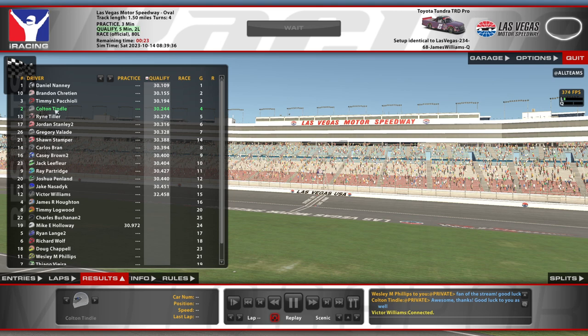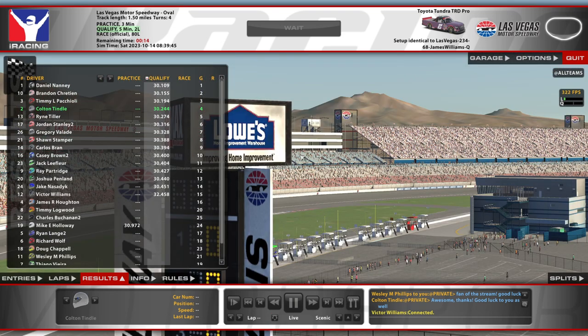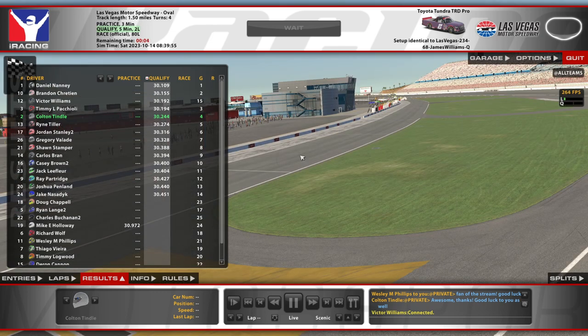P4, we got 20 seconds left. That's a plenty good starting spot, though. The fact that this can be kind of like super speedway racing means that the wrecks can look kind of super speedway-esque as well. So maybe a pretty good thing to get as far to the front as we can. Down to P5, but I think I want to be on the inside. I think that's good. Get as much track position as we can. The end of the session.